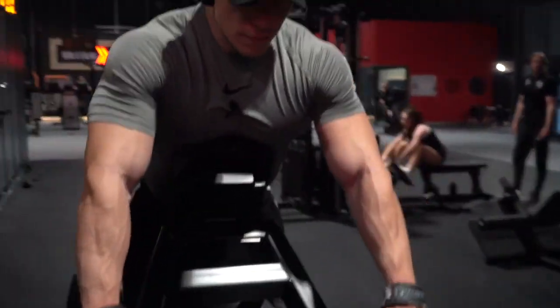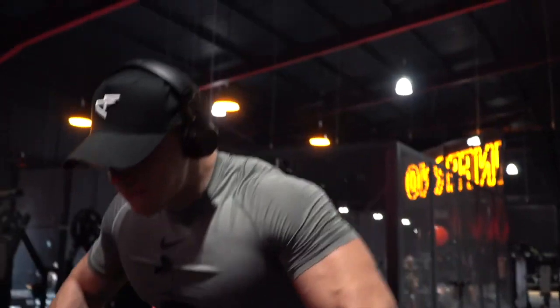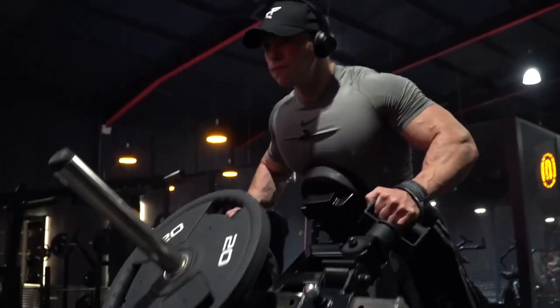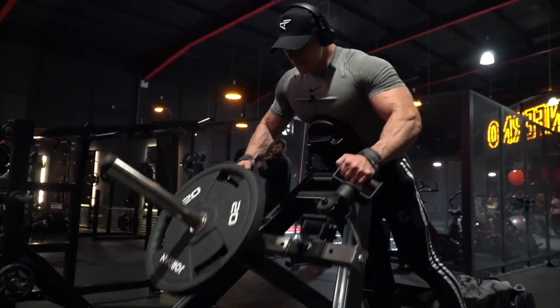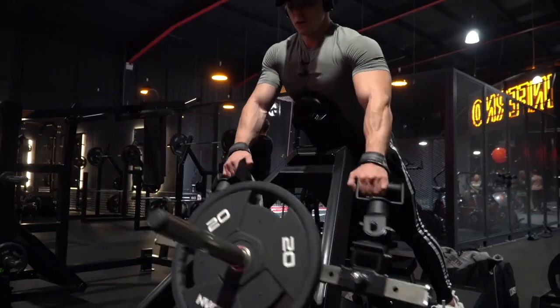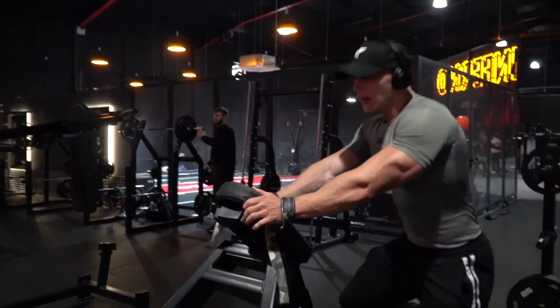So, rows have been more prominent in my sessions for the past year and a half than pull downs. And I'm just making sure I do everything that I can to really target that big, thick upper back. So exercise like T-bar, exercise like bent over row. I switch it up every session, but a lot of focus around that upper back.